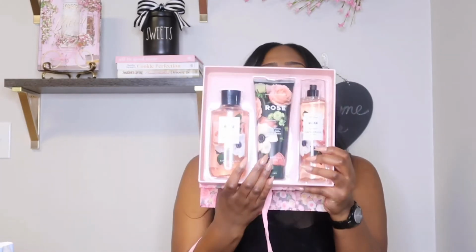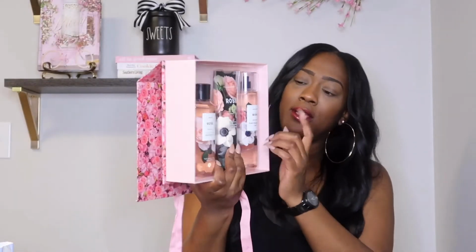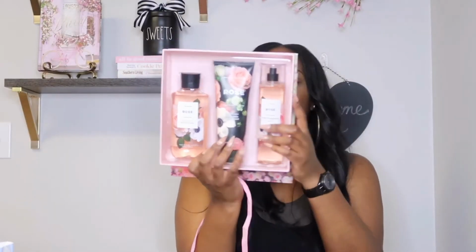This is Rose, and it came in this wonderful gift set. It actually was sitting off to the side by itself, and I was wondering because I hadn't seen any other ones like that. And I was like, okay, we're in Juneteenth weekend. This had to have come from Mother's Day weekend. But I got a 3-piece set. It comes with the shower gel, the body cream, and the, what is this? The mist, the body mist.